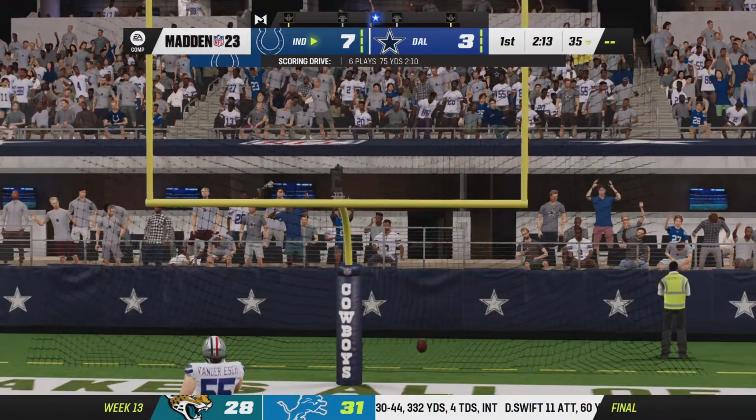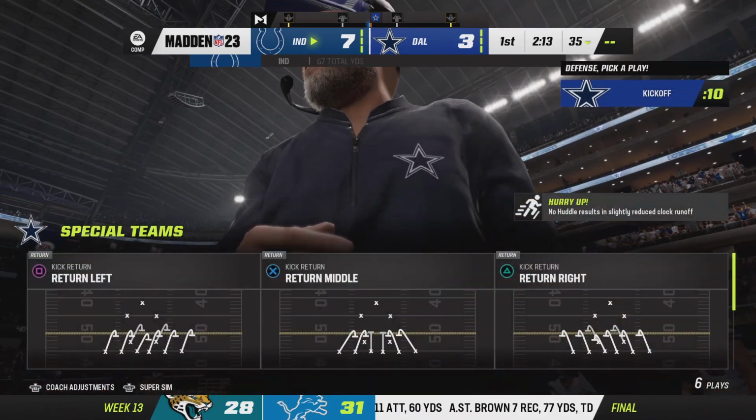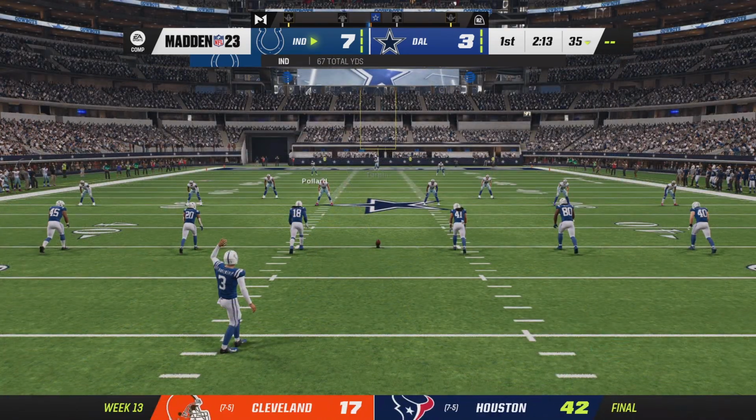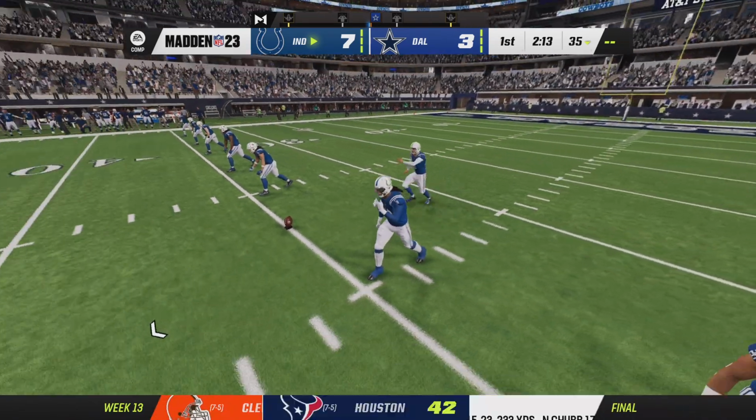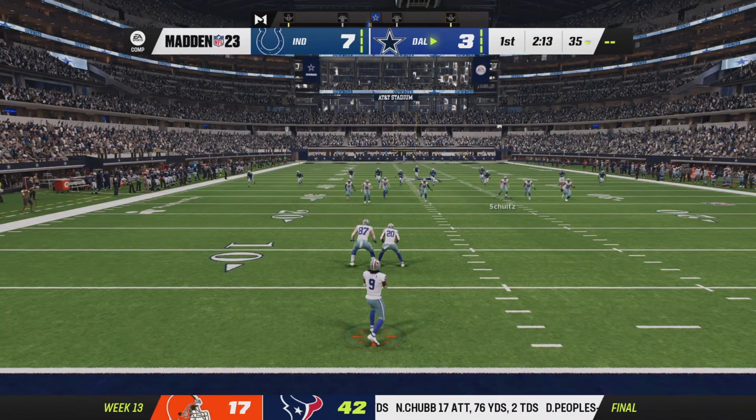Extra point by Blankenship is up and good, and that makes it a 7-3 lead. So that drive: 6 plays, 75 yards, and it culminates in an Indianapolis touchdown.